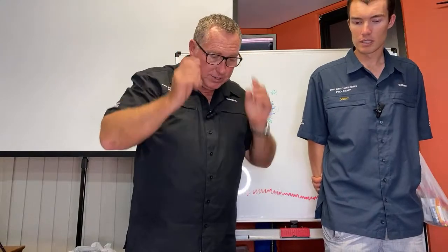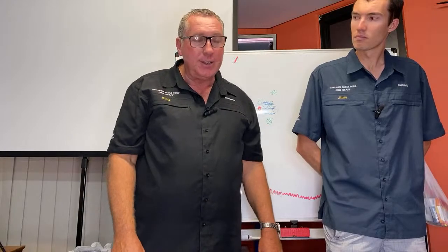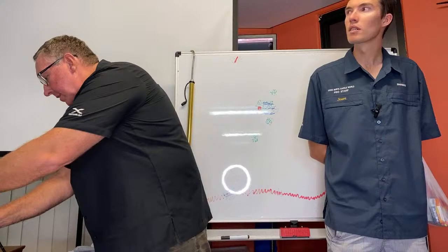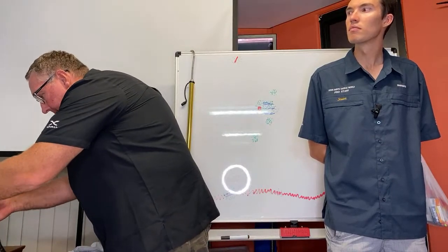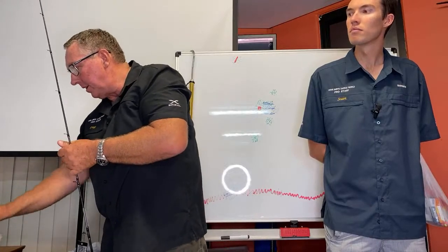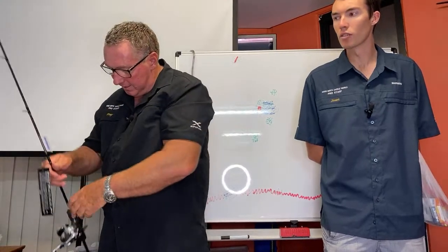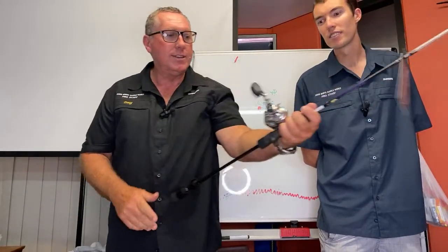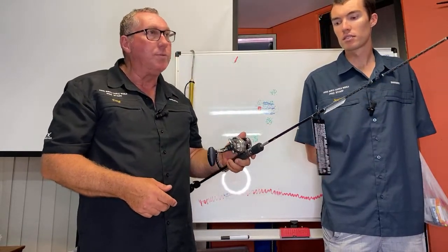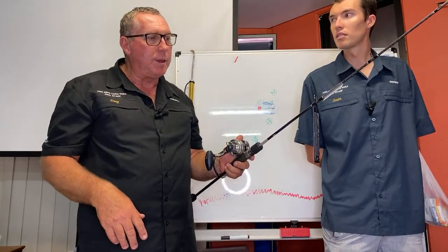Okay, getting back to jigging. Slow pitch jigging, one of the greatest ways to catch fish ever. There's a lot of different outfits. The sweet outfit would be something like this fellow here. This is like the Rolls Royce of micro jigging. It's a little 1500 Oshio with a PE 2.5 rod, which is rated to about 40 to 50 pound braid, believe it or not.